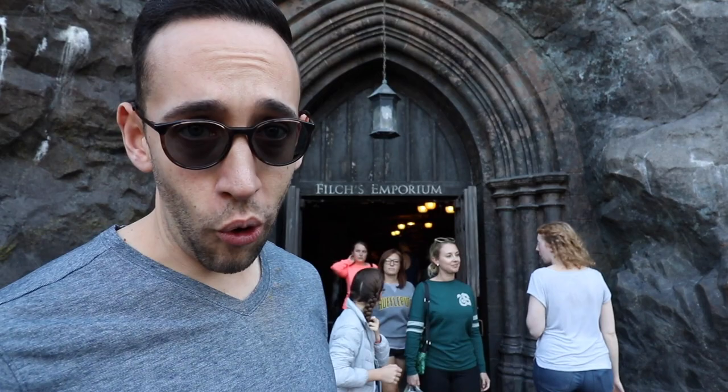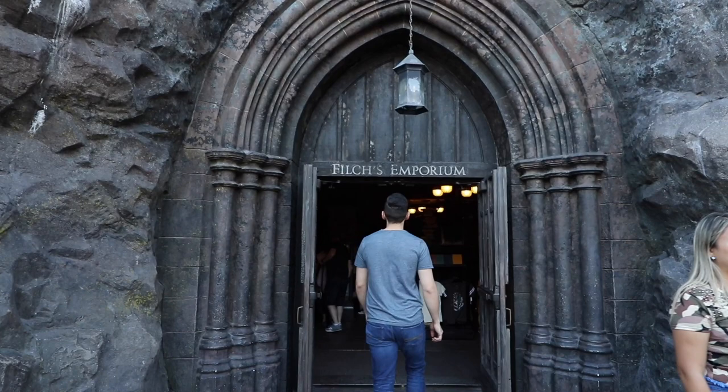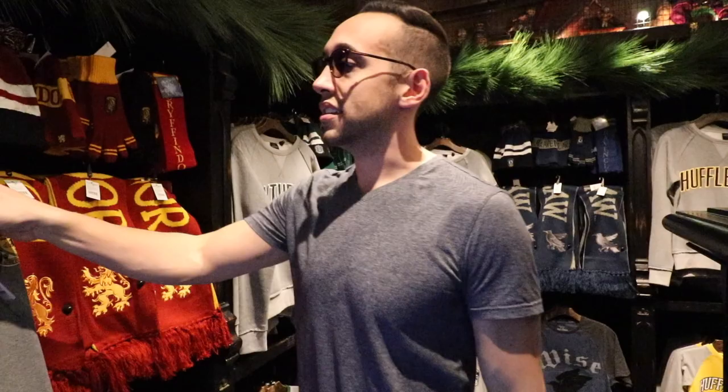Filch's Emporium is packed with great Harry Potter merchandise. It's a good place to shop. Whether you're a Gryffindor, a Hufflepuff, a Ravenclaw, or a Slytherin, this little section right here has merchandise for all the different houses, like these sweatshirts, scarves, gloves.